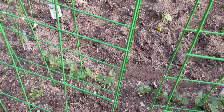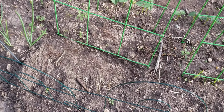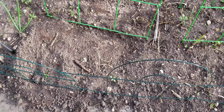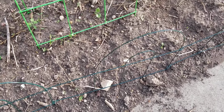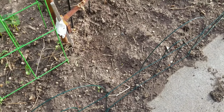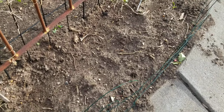Now, I did not get good germination on my Kentucky Wonder beans this season, so I have switched those out for rattlesnake pole beans. Those are planted all through this area, and I just planted those 2 days ago, so they have not come up yet, but that is what's going on here, is rattlesnake pole beans.